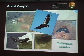Here you can see that we held the first honor of having wild chicks hatched in Grand Canyon, the first ones to be hatched. But I understand that in California they just had some chicks hatch in the wild, is really what I want to say.